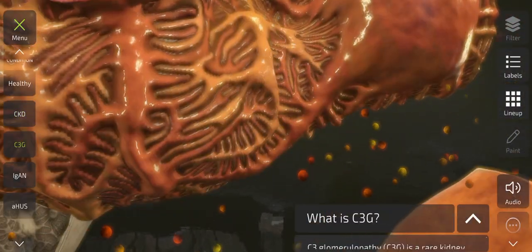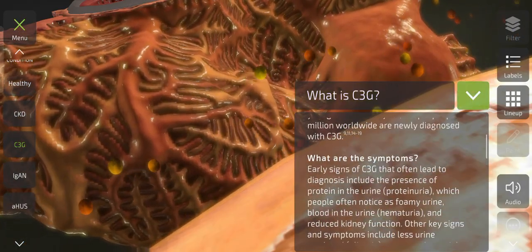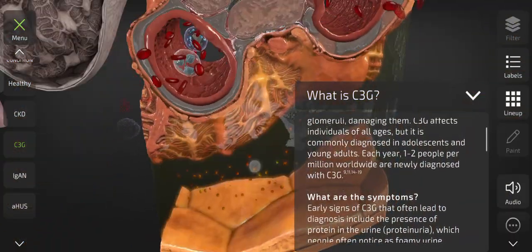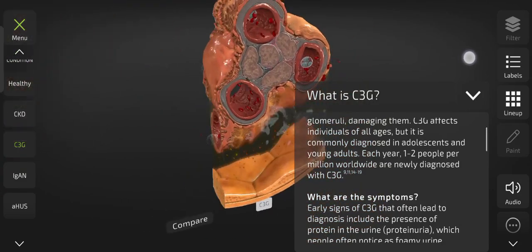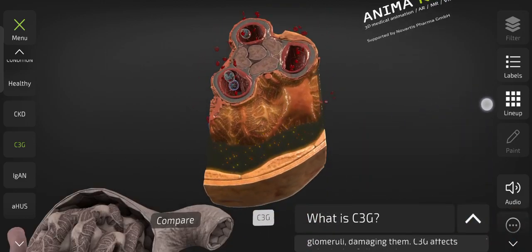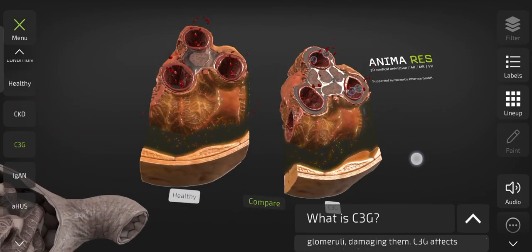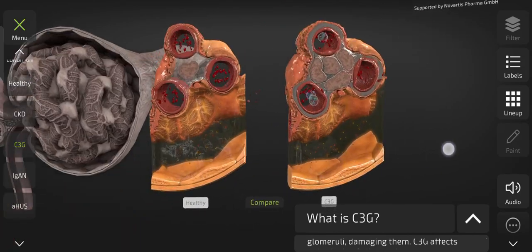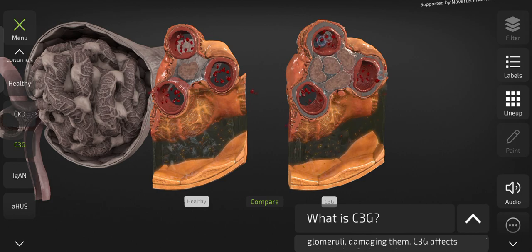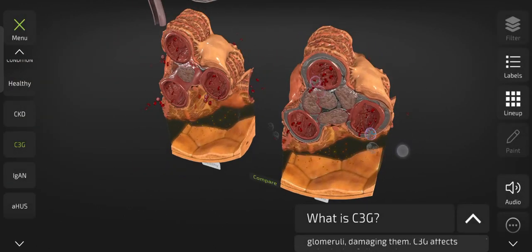What is C3G? C3 glomerulopathy, C3G, is a rare kidney disease in which part of the immune system, the complement system, is overly active and hence causes C3 protein deposits to accumulate in the glomeruli, damaging them. C3G affects individuals of all ages, but it is commonly diagnosed in adolescents and young adults. Each year, 1 to 2 people per million worldwide are newly diagnosed with C3G.